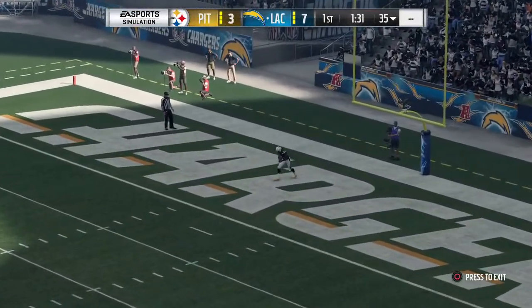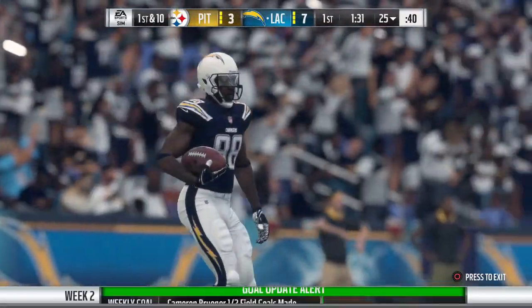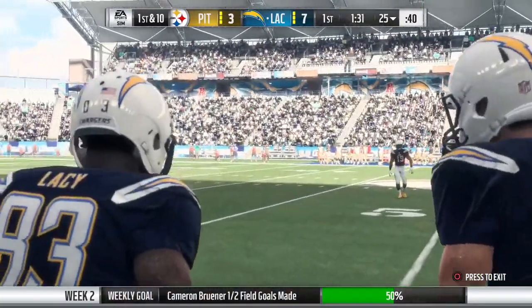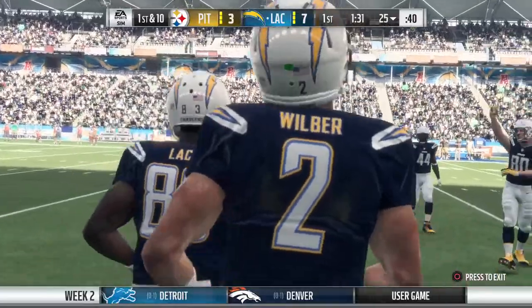This is taken about 7 yards deep. And they'll put up the stop sign there as his guys will get it at the 25. And now out on the field, here comes Los Angeles.